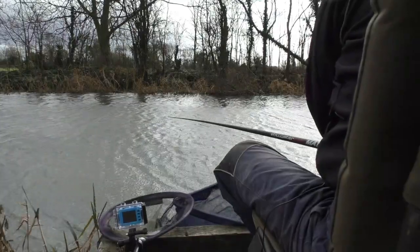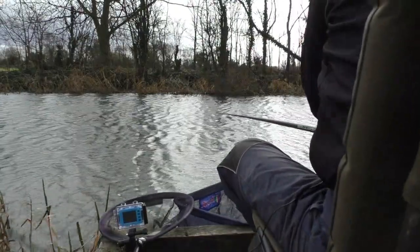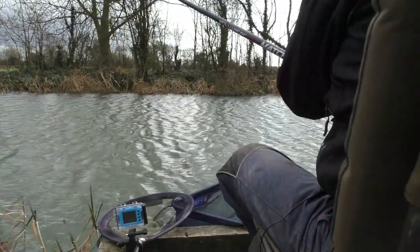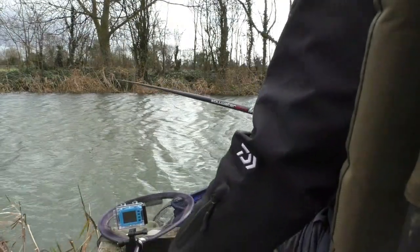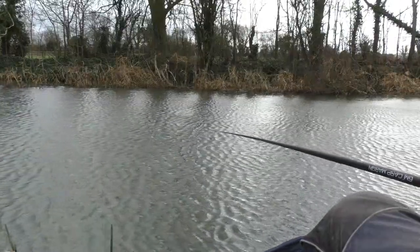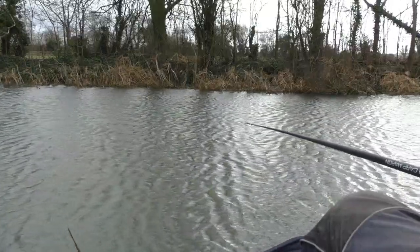Trying to hit these bites in this wind now is going to be horrendous. Jesus wept, man. I would not be surprised to see some surfers turn up here today. Oh man, this is horrendous. Absolutely horrendous. It's probably a word I've said 8 million times already today. Oh man alive. This is impossible. Absolutely impossible.